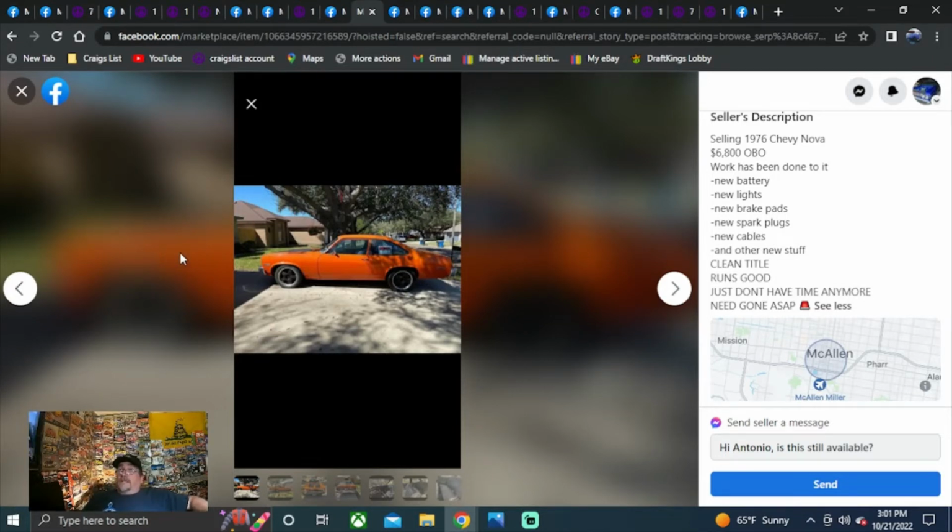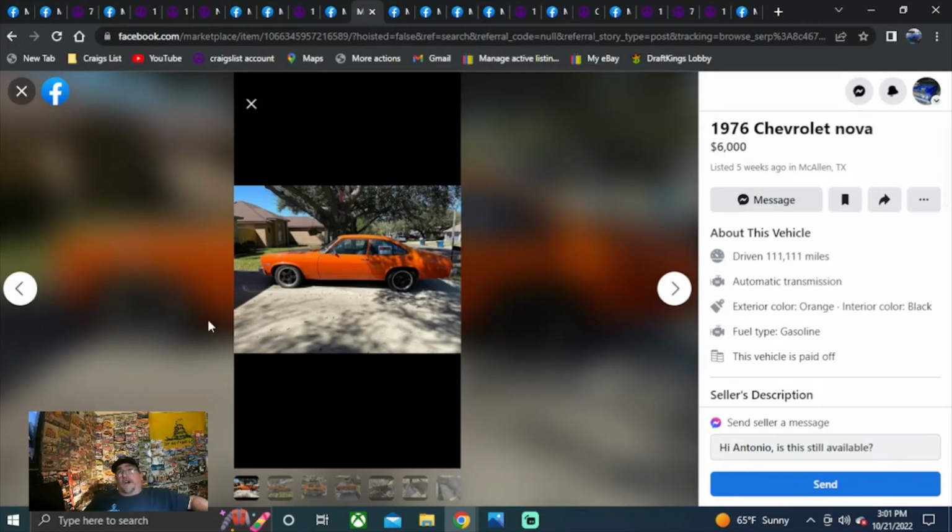So, something I mention all the time, but if you're about to post your car, don't post pictures like this. You want to sell it quick. You don't want it to be on here for 5 weeks and be on for a week and gone. Well, post some good photos. People come take a look at it and buy it.